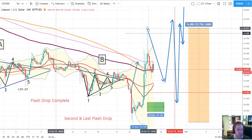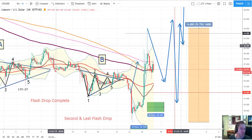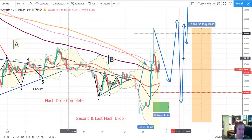I have literally sold here at about $64. I've sold 30% of my Litecoin, and I'm planning to buy it back here, and I'm planning to buy some back here, because what comes next is a big breakout. Remember this, guys, there's a big breakout.